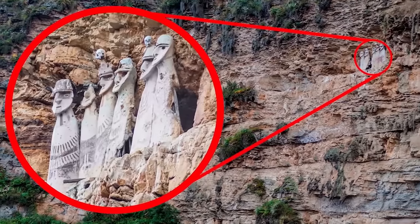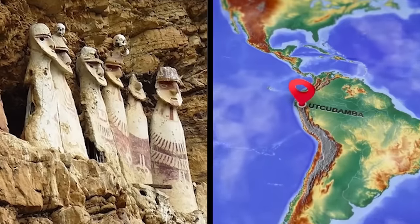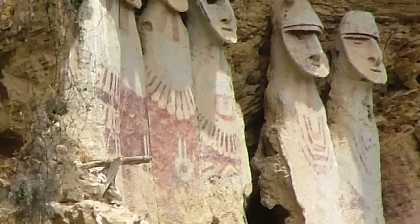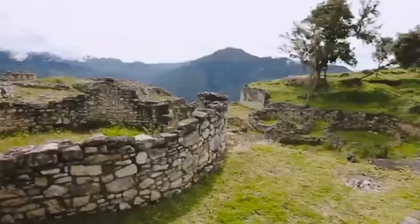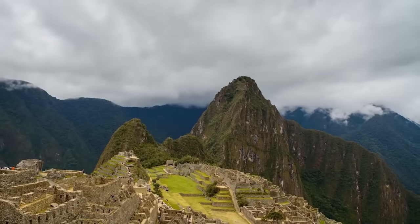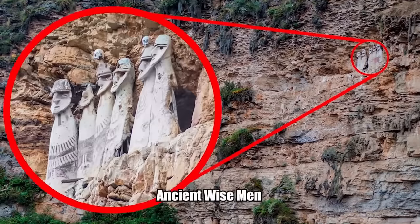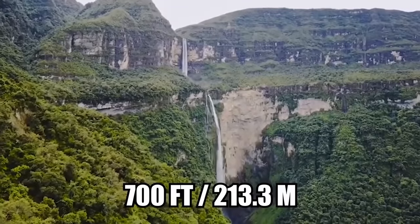Sarcophagi of Karajia. Situated in a cliffside high above a river gorge sit seven large statues overlooking northern Peru's Utcubamba Valley. These statues are actually large 15th century funeral tombs created by the Chachapoya civilization before they were conquered by the Inca. Known to the locals as the Ancient Wise Men, the sarcophagi of Karajia sit nearly 700 feet above the valley floor.